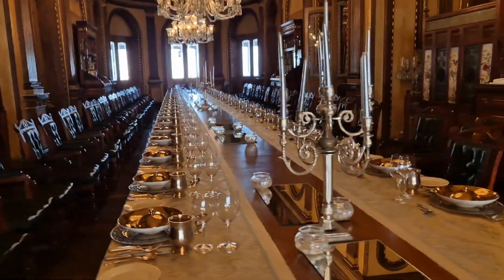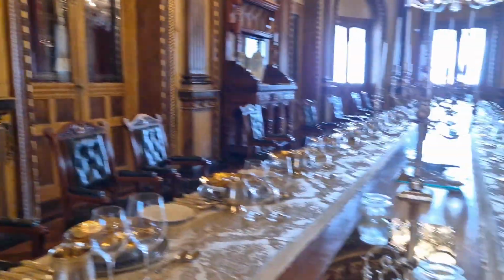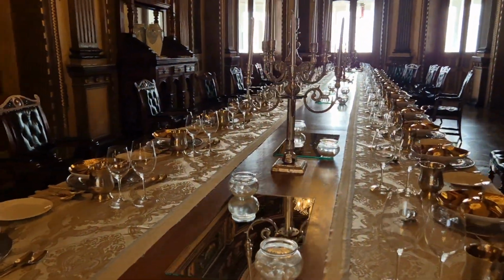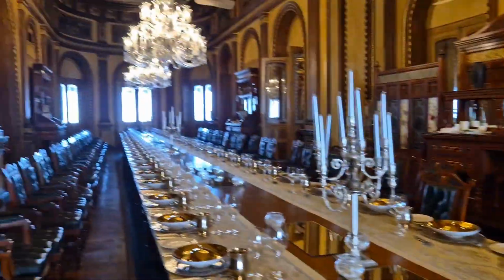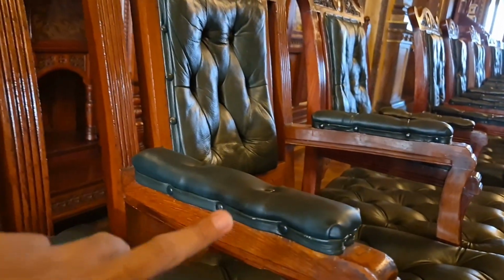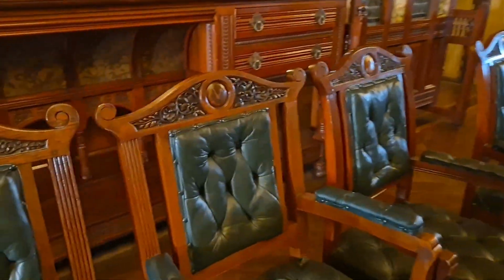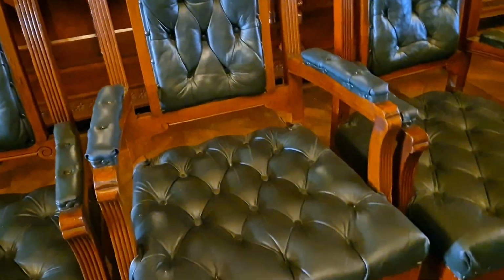This is the world's longest dining table. If you think this is long, just take a look how long it is from this side as well. This is the half side of this dining table. My friends, are you seeing a difference in the level of chairs? All the other chairs are the same except for this one chair.